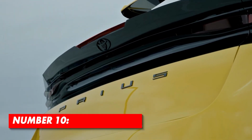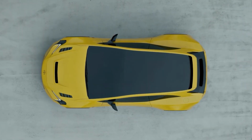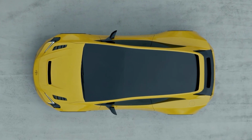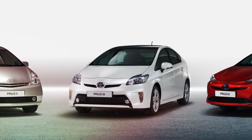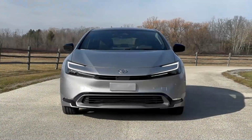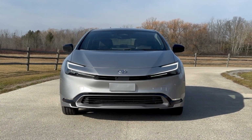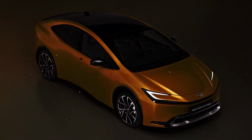The Prius is arguably one of the most important cars in automotive history, a model that changed the paradigm and introduced us to the world of electrification. 27 years after its initial launch, it's still the ultimate hybrid car, a vehicle that's simple, super efficient, and super reliable. But the new generation, which was introduced last year, is much more than that.